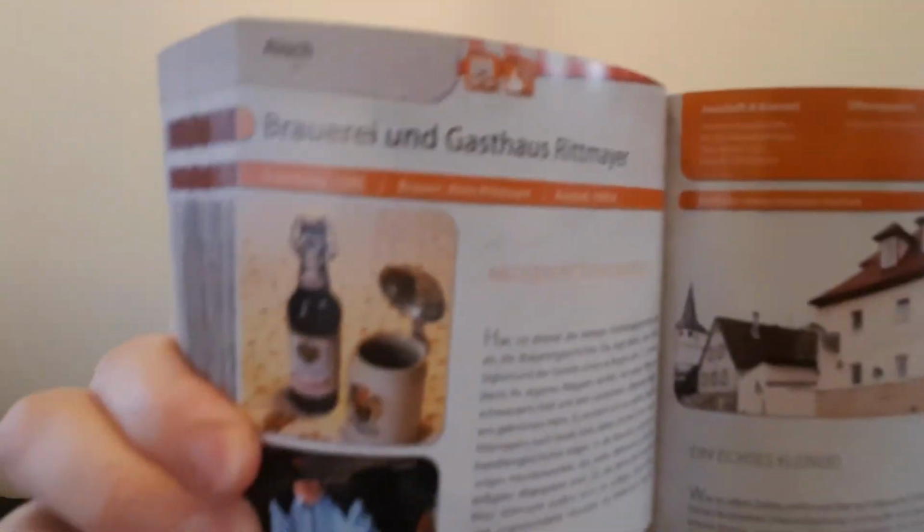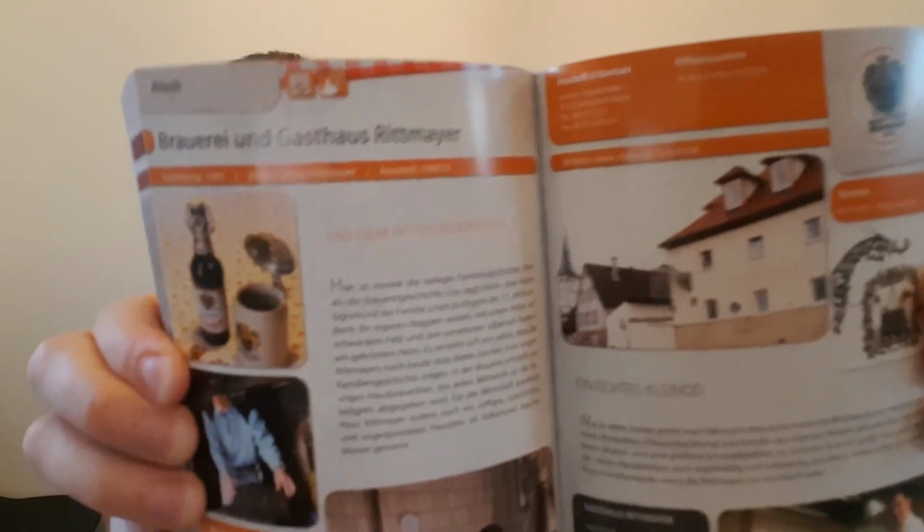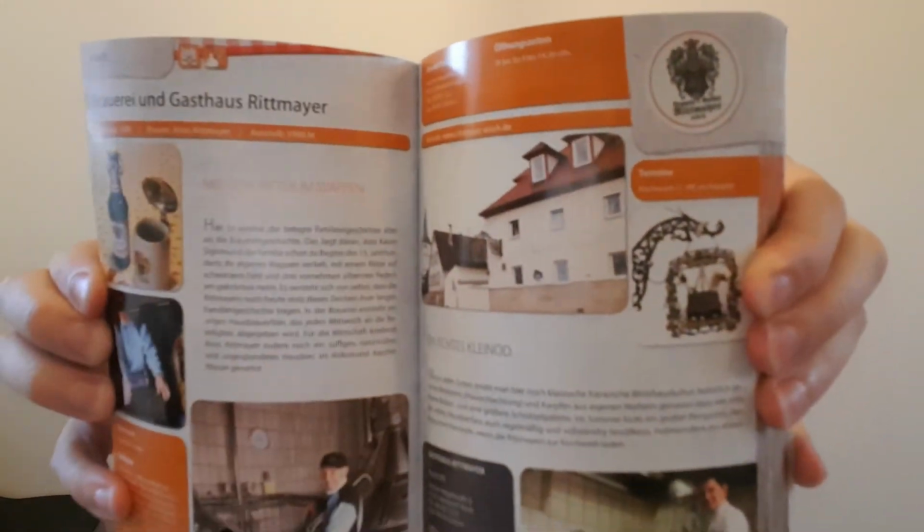Compared to the other one that I'm gonna show you right here, which claims another number. And you see right here the Brauerei und Gasthaus Rittmayer in Aisch, and the look of the brewer right here, typical Franconian look. 1685, this book says, and 1900 hectoliters per year.